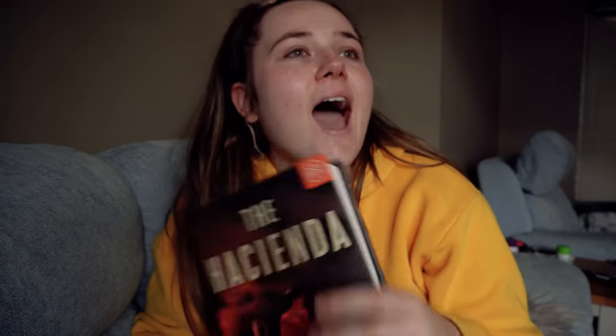I'm halfway through The Hacienda by Isabel Cañas and I'm really enjoying it. It doesn't feel like a 5-star, I will just say that, but it feels like the kind of book I can just really enjoy the reading experience of, and know that it's not gonna be a 5-star, but it might be. But I'm just enjoying the experience.